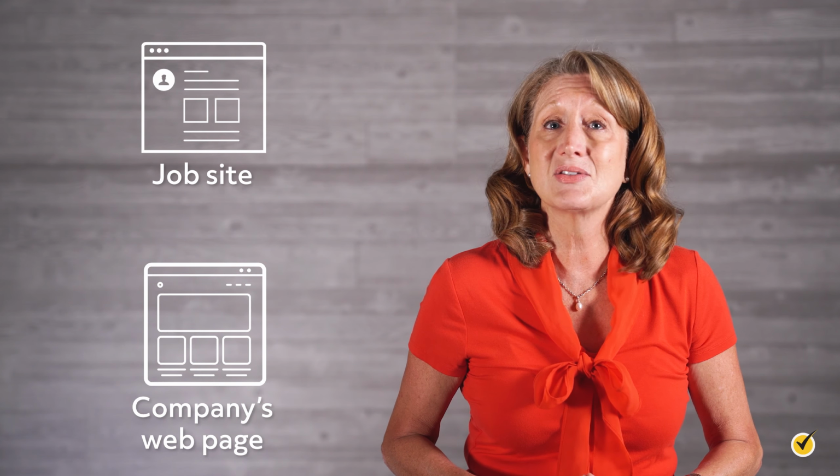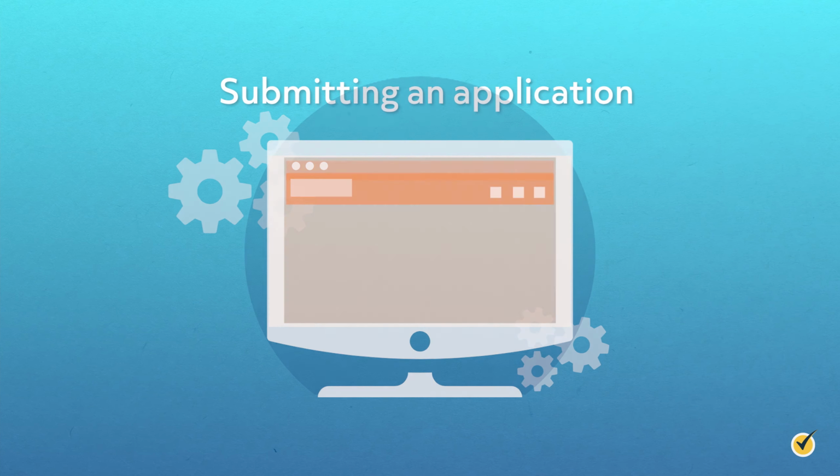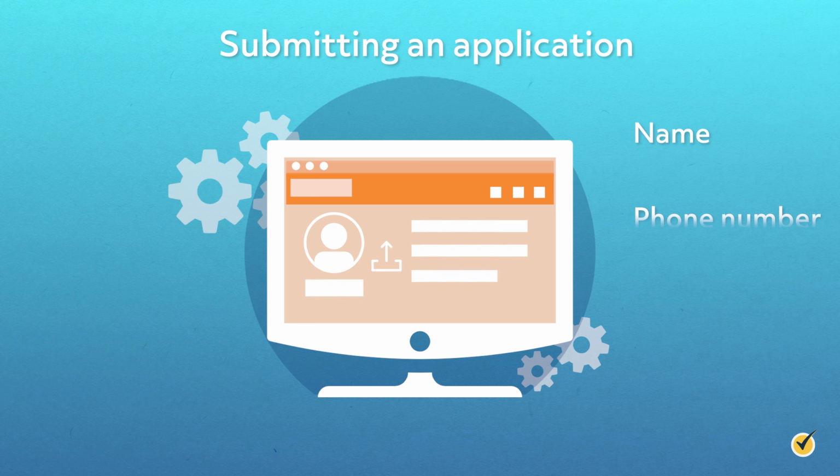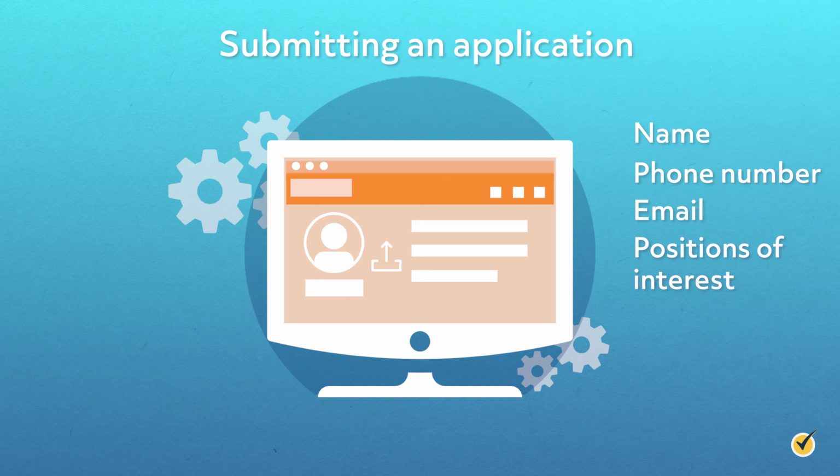The job posting lists all the data loaded from the requisition for the job opening, and the applicant can hit Apply to start the process. Submitting an application. In a more detailed, or what some may refer to as more complicated ATS, an applicant may first be prompted to set up a profile, which will ask them to upload their resume and enter basic information such as their name, phone number, email, and positions of interest.